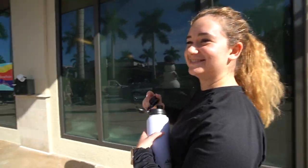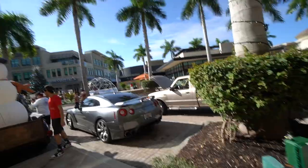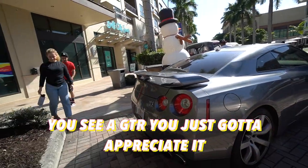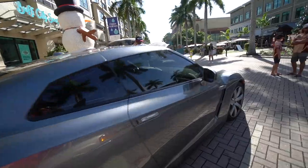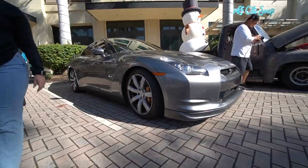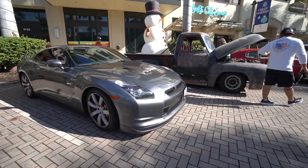Found it. After hours of looking and work. We found it, baby. Oh, man. I don't care if there's a Ford GT, a Murcielago, anything. You see a GTR, you gotta appreciate it. This thing is so mint. It's probably like a 2009, 2010. Wait, no. Wait, actually, yeah, this is like an earlier model. I got you one. She did. She got me a GTR. That's the title for this video. She got me a GTR.